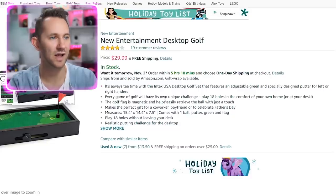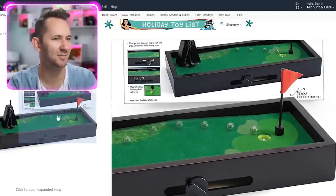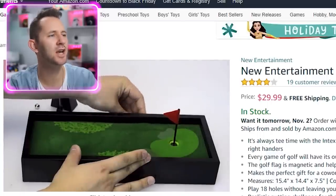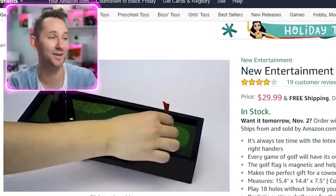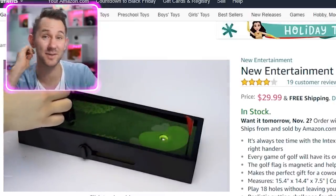Every game of golf will have its own unique challenge. Looks like it's pretty much the same thing the entire time, no? Or maybe that little thing on the bottom adjusts various things in the course. Only thing it's gonna do is change where the hill is though. Oh, it's on both sides. It's changing the landscape of this golf environment. Very cool, but doesn't look like it really did anything whatsoever. Oh, I thought he was about to change the hole. I was gonna be like, that's cool.